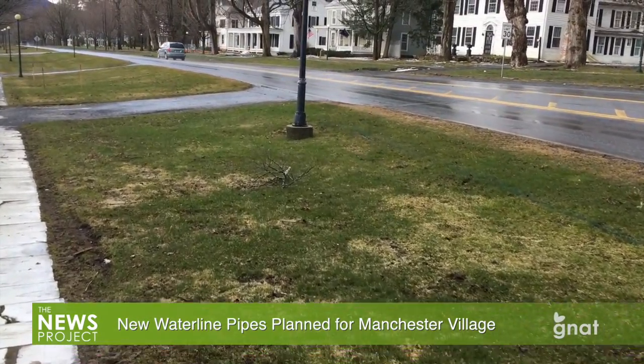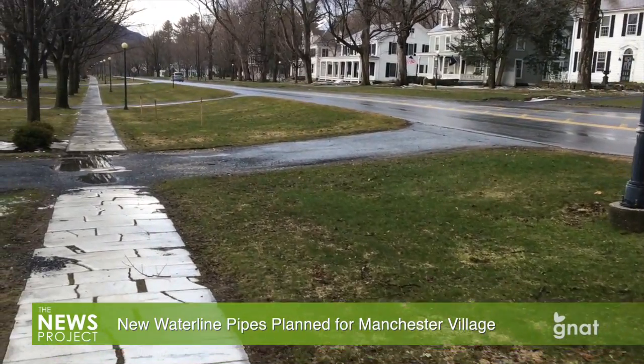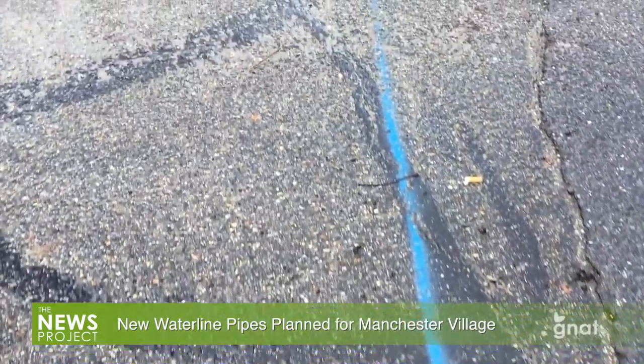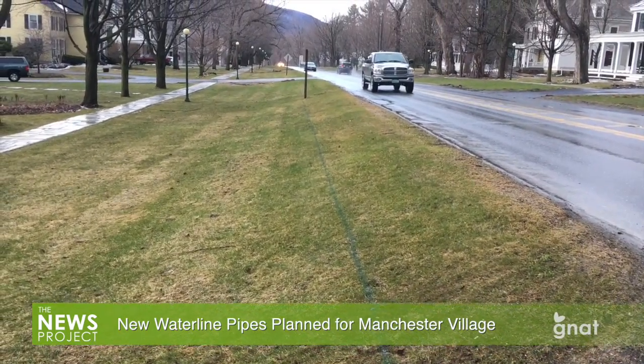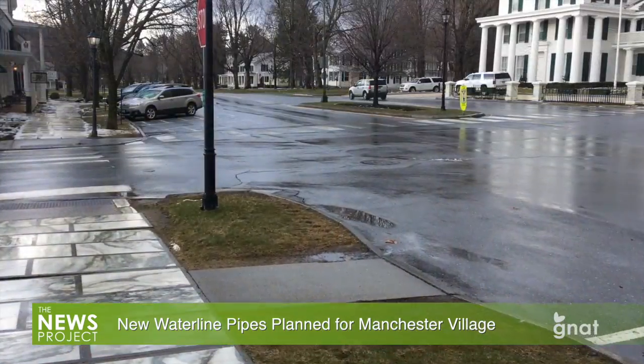Work was supposed to have begun this week, but a late-season storm of sleet, hail, and freezing rain on Monday, April 16th, pushed the start date back. The installation of the new water lines is expected to be completed by early September, perhaps sooner if the weather cooperates. The reasons for the need to replace the older pipes are driven by the need for more water line capacity for fire hydrants mainly.